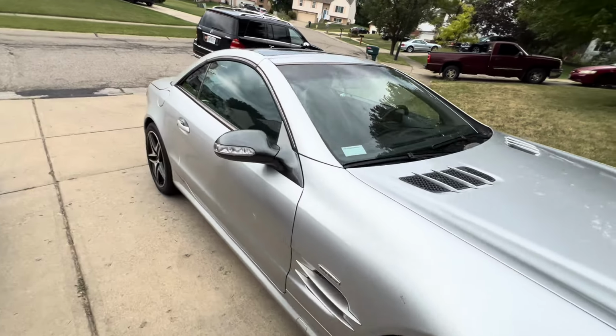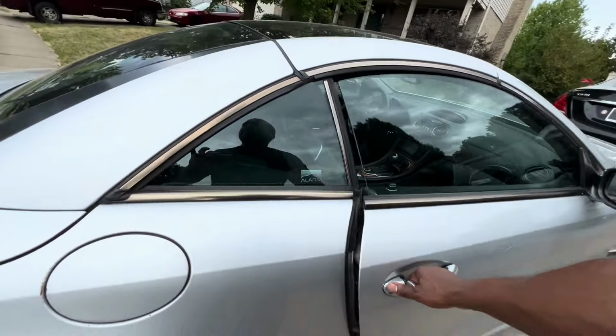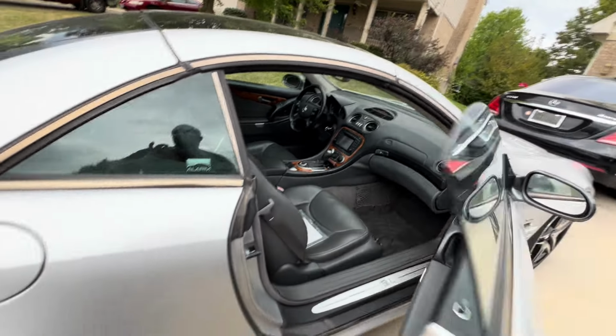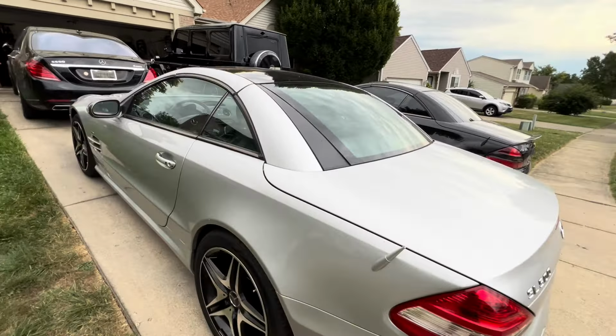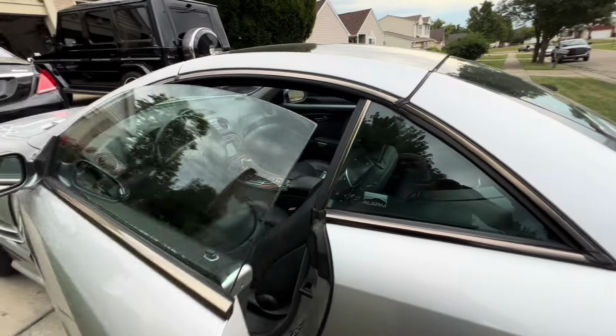I'm very happy to get this car done. It looks like it's probably about to rain here in Cincinnati. But yeah, I thought about washing the car again, but I just washed it 2 days ago and it's dirty again. I mean, this is what happens when it sits outside. This is what happens when the car doesn't get picked up. It just gets dirty again.